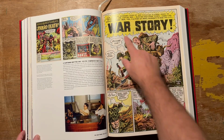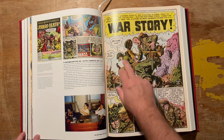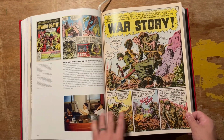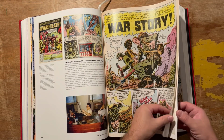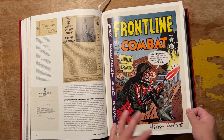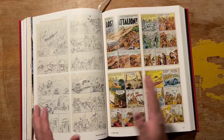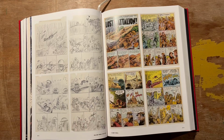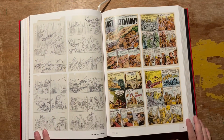Oh, here's a war story. It's even titled that. But John Severin was another, and Will Elder were 2 other artists I haven't named yet. But John Severin was an amazing artist for war comics, but also Western comics. And when he took over the lineup of Frontline Combat and Two-Fisted Tales from Harvey Kurtzman after Kurtzman left, Severin really started to, this is amazing, add Westerns, the Western era of war to the titles.